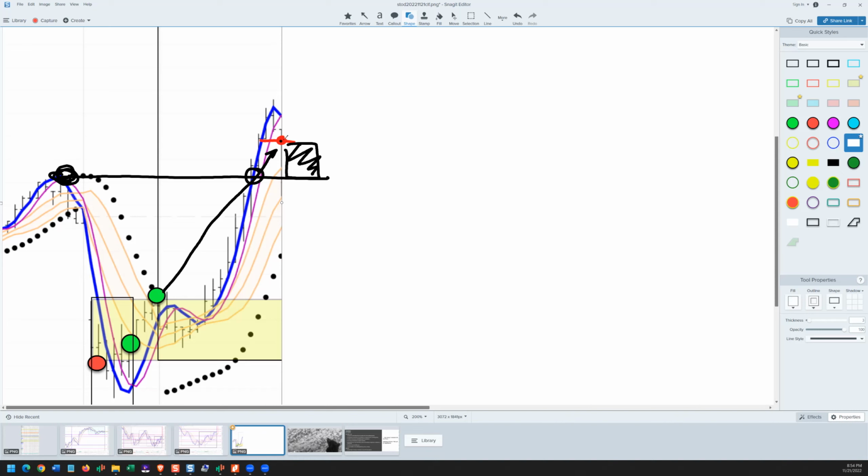Now, if you end up exiting here, then a price greater than the peak of the RL10 is the signal to get you back in. So if you exited and this thing immediately reversed and went back up, you would just re-enter right away, because why not?